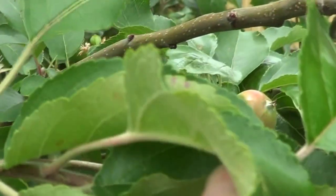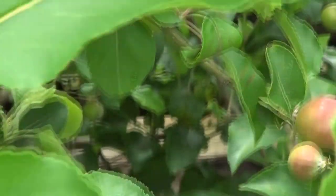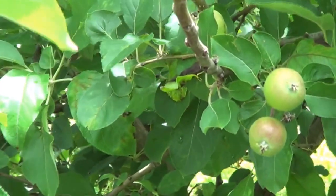Some nice little apples. I think the codling moth might have already got these ones. We'll find them. I'm going to have to put up a barrier, I think. More apples. I planted this as a baby tree many years ago, and it is pretty damn high now.